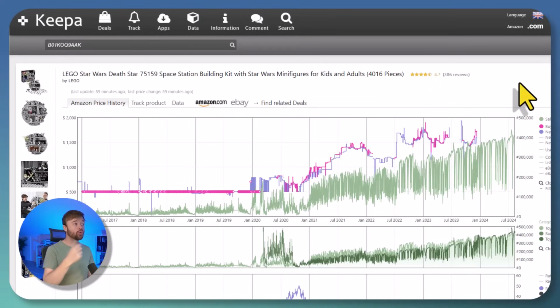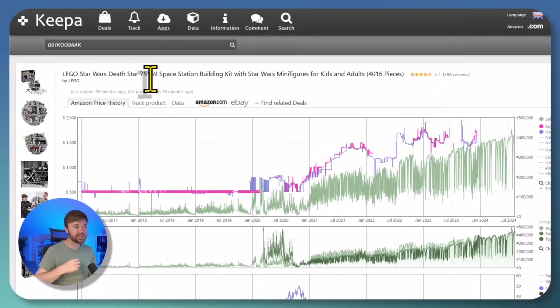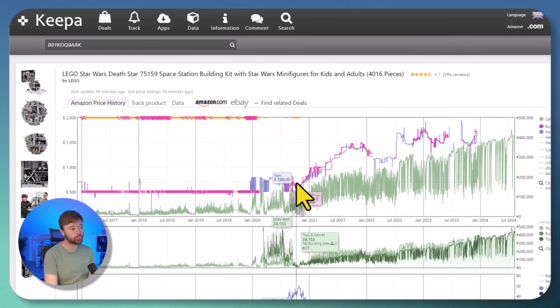This is the more recent Death Star, 75159, and another set that has some similarities to Mos Eisley Cantina, in my opinion, just in the way that the set is depicted. It is depicting a location, of course, but it is very, very minifig focused. It is very kind of playability focused, and this was a $500 MSRP, so a little bit more than Mos Eisley, but it's still kind of close enough that we can look at this and understand the performance of this set. This set retired at the end of 2020, and right away we can see the price taking off here.